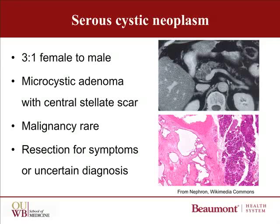They occur most commonly in females at a ratio of 3:1, with a mean age of 62. These cysts are filled with a thin, watery fluid. Serous cyst adenoma is often referred to as microcystic adenoma due to its appearance as a cluster of small cysts forming a honeycomb-like structure. Characteristic imaging findings include a central star-like scar with calcification in 30% of cases.